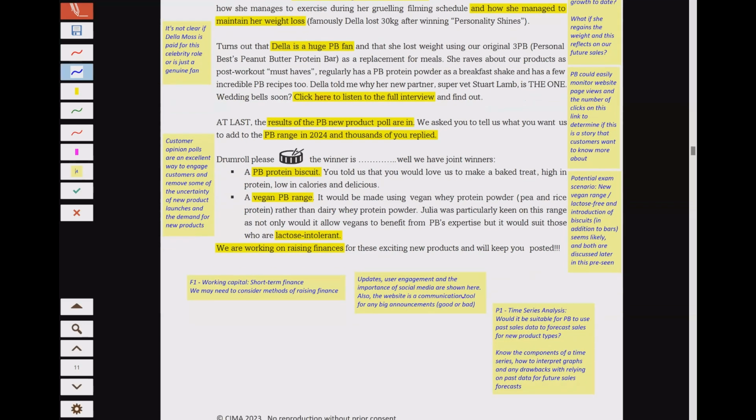What else can we put here? Yeah, so the website's a communication tool. Any bad news or any good news, they could put it on there. And, you know, so you could suggest we need to announce this ethical problem immediately on our website so that our users know that we aren't involved with this supplier scandal. So it's a communication tool as well, isn't it, that we can suggest in the exam.